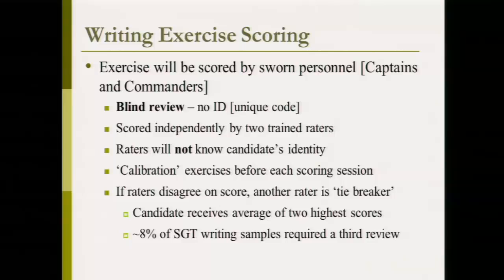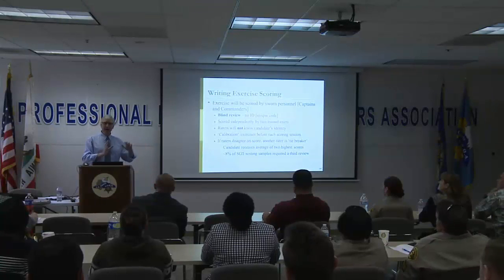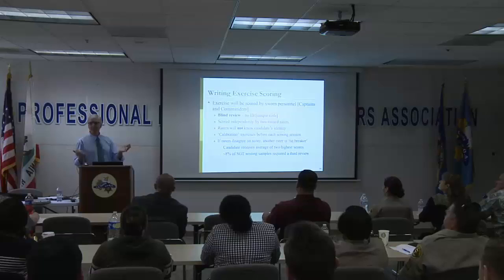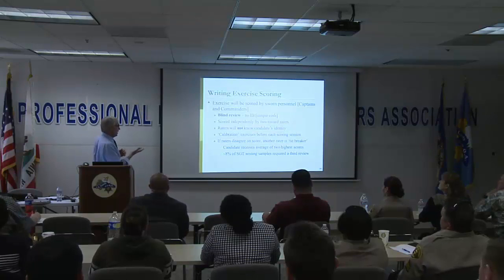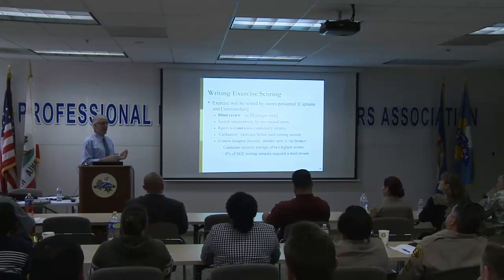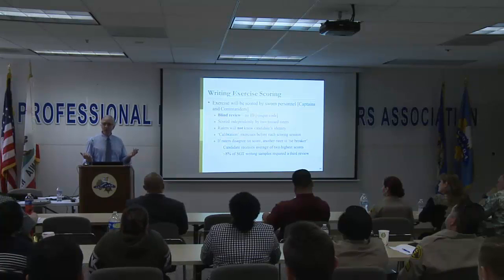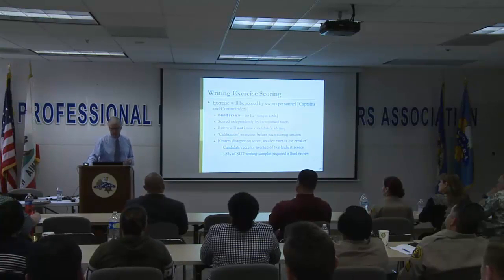Again, we have 2 people scoring each memo. If they fall within a certain range of points, we just average them together. If they are too many points apart, we have a third person come in and grade the same memo, and you get the 2 highest sets of scores. So we could make it more consistent, but we're erring on the side of giving you guys the benefit of the doubt on the score. And just for comparison purposes, on the last sergeant exam we did, only about 8% of the memos required a third person to come in and do the scoring. So it's not a huge number, not a big inconsistency.